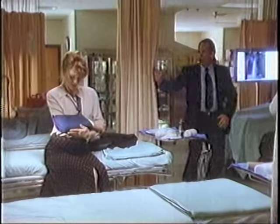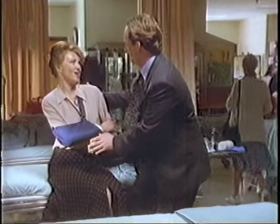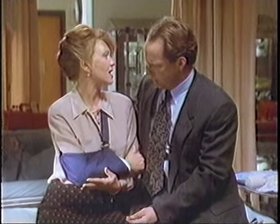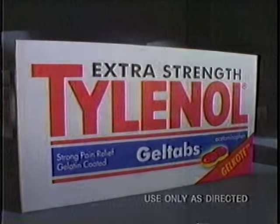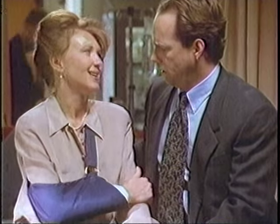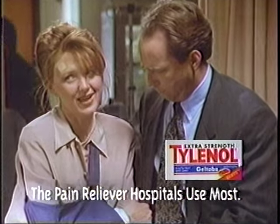Neutrogena. Honey, are you okay? Yeah, relax. It's not broken. Does it hurt? No, the doctor gave me Tylenol Extra Strength. Tylenol, the hospital's choice for pain. And it's working great, Matt. The car, on the other hand.